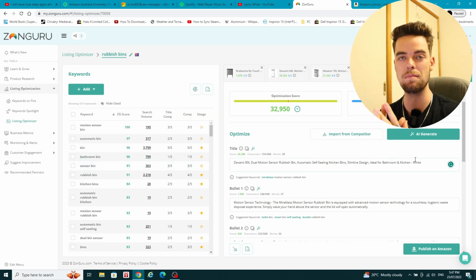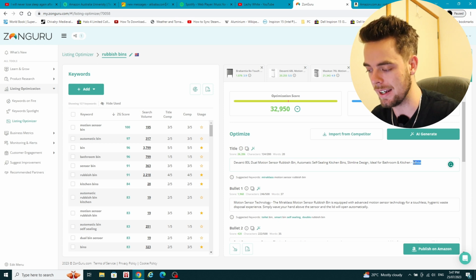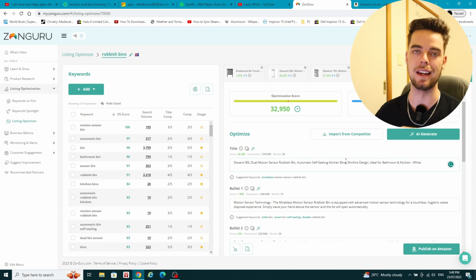And then the other main point to remember is we obviously don't want keywords in there that aren't descriptive of our product, right? So you see on the end here, they've got white. If our product isn't white, then we're not going to have it in our title, right? If it's not automatic, if it's not self-sealing, we're not going to have any of that in there either, okay?